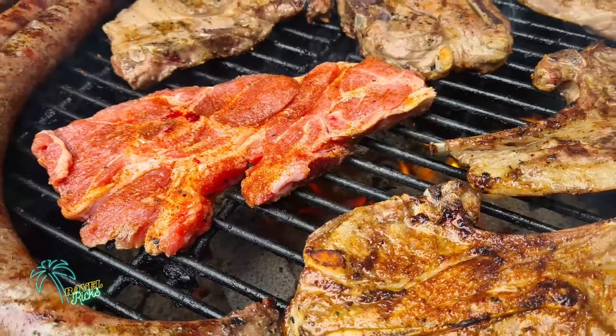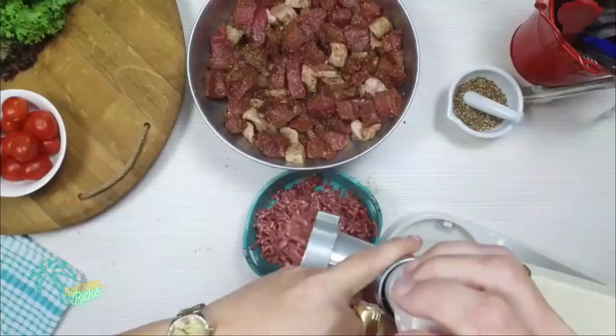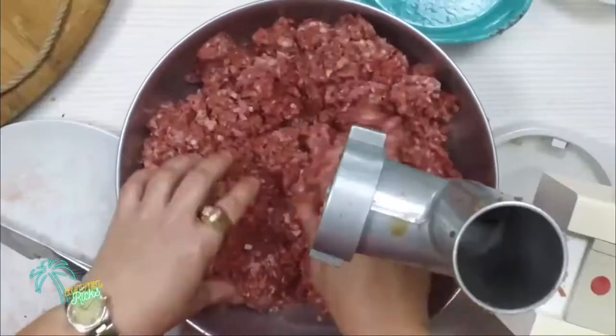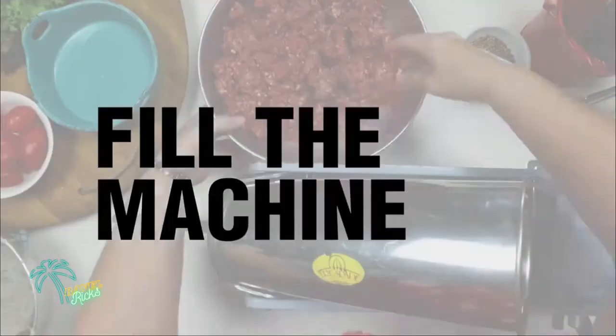Boerewors are traditionally served in a spiral shape, which looks very similar to kebab, and cooked on a braai. If you want to try making it at home, no problem. Just ask Sir Google for the recipe and boom, you're set.